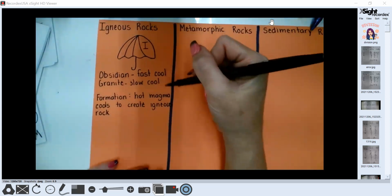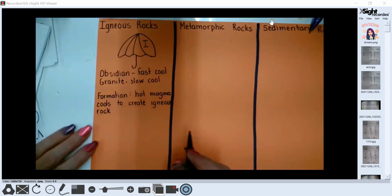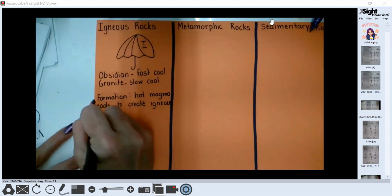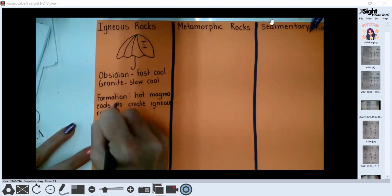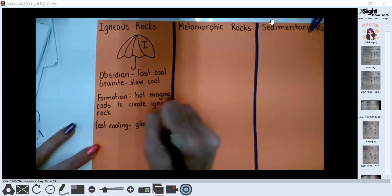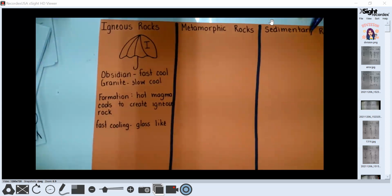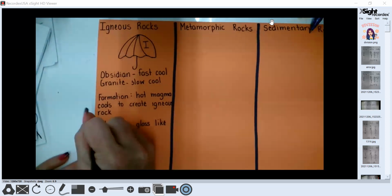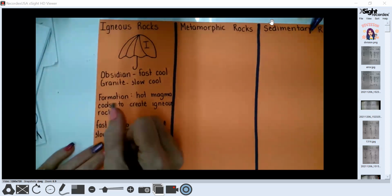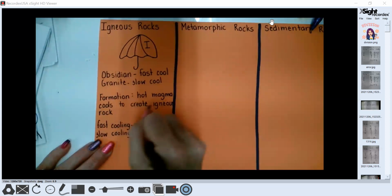Now, we talked about fast cool and slow cool. Those are the differences here. So fast cool rock is fast cooling. I'm going to write that here. Fast cooling igneous rock has a glass-like appearance, because it cools so quickly that the minerals don't have time to form the big mineral bonds. And then you have slow cooling, which has a textured look. So this one looks like glass and this one has a textured look. That means it's kind of bumpy looking.